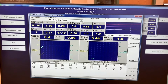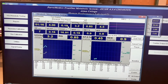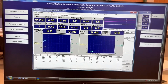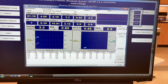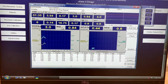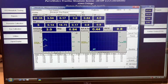And then this RQ, you see it in two different spots. RQ is calculated by dividing CO2 divided by O2. So 0.16 divided by 0.19 would give you 0.85. RQ, or RER, is a way of determining fuel utilization. This number ranges between 0.7 and 1.0. The closer that you are to 0.7, the greater your utilization of fat. The closer you are to 1.0, the greater your utilization of carbohydrates. So you can see Dr. Hartman is almost exactly 50-50 split between fat and carbohydrates as her energy source right now.